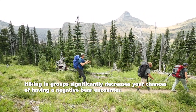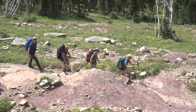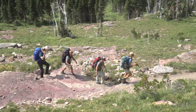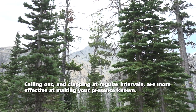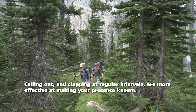Hiking in groups significantly decreases your chances of having a negative bear encounter. Bears will usually move out of the way if they hear people approaching. Bells and portable speakers are not effective methods for alerting bears to your presence. Calling out and clapping at regular intervals are more effective at making your presence known.